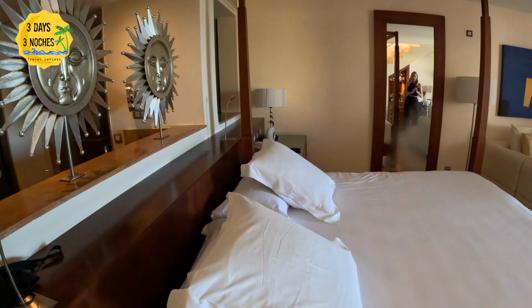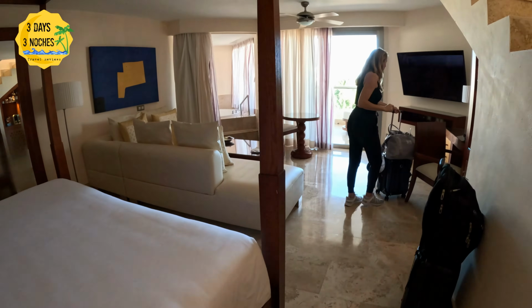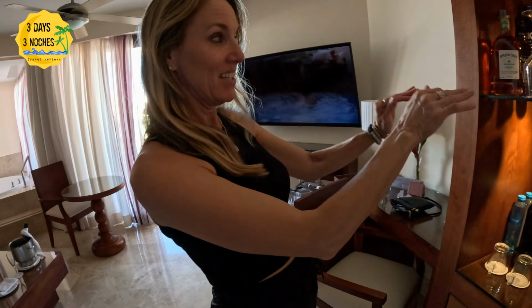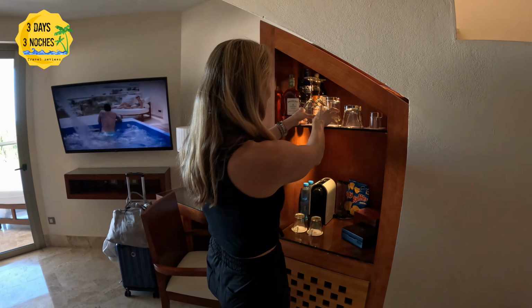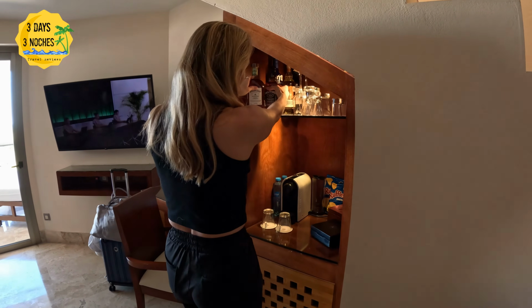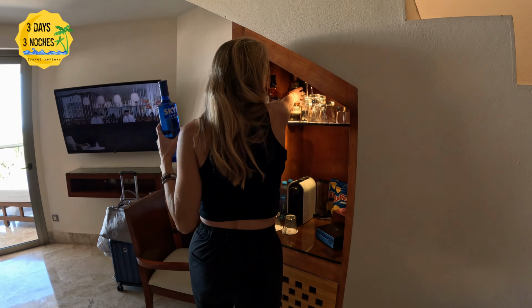I did love the layout of this room, even though there was that little lack of privacy from the bathroom to the bedroom. I loved the layout, and the bed was super comfortable. Of course, they had the bar area, and we had the premium upgrade, which came with 4 bottles of full-size alcohol. Actually, I think 5 bottles, and a few bottles of wine.